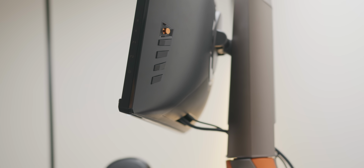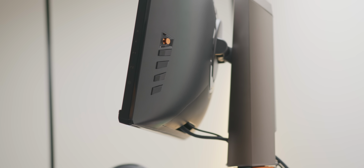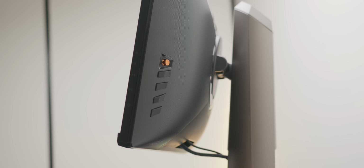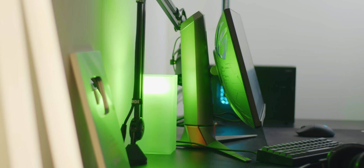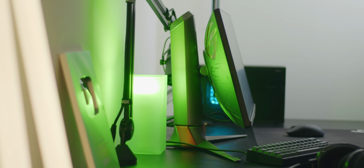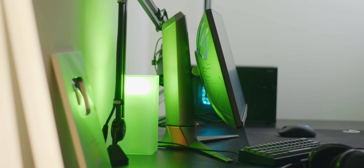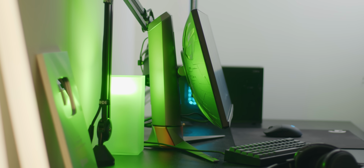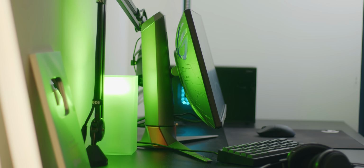There's a small joystick along with 4 large buttons on the right side of the display. If you need to make quick adjustments, that can easily be done. The base of the stand is mostly metal, keeping the monitor nice and anchored to your desk, and although the stand has a large footprint, it doesn't actually extend beyond the display itself, and that means that you've got plenty of room for your keyboard and mouse.